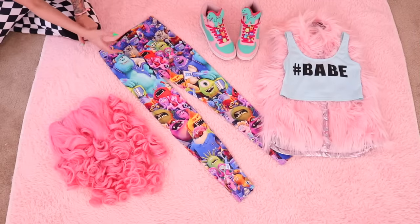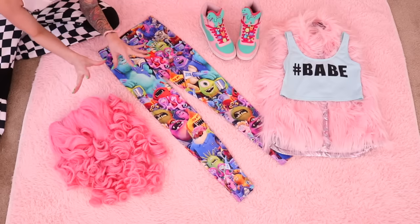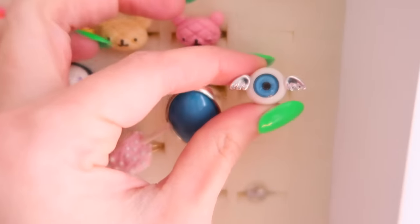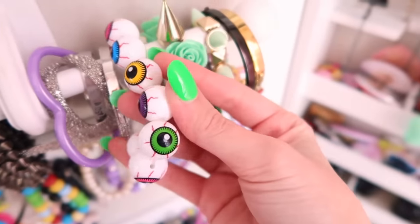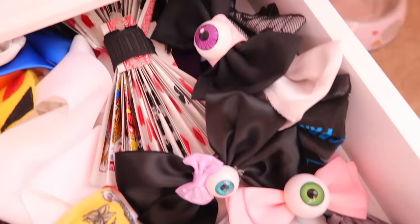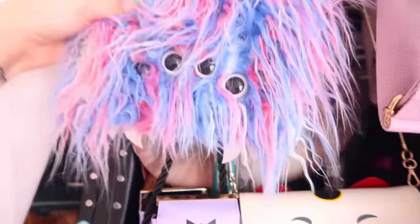And we are gonna do that with our accessories. You know how I said our goal was eyeballs and fur? Our time to shine, ready? Let's go see what we got. Eyeball ring, eyeball necklace, eyeball bracelet, furry troll hair scrunchies, okay. Eyeball bows. And a monster mouth? The cherry on top. The eyeballs and fur combo.